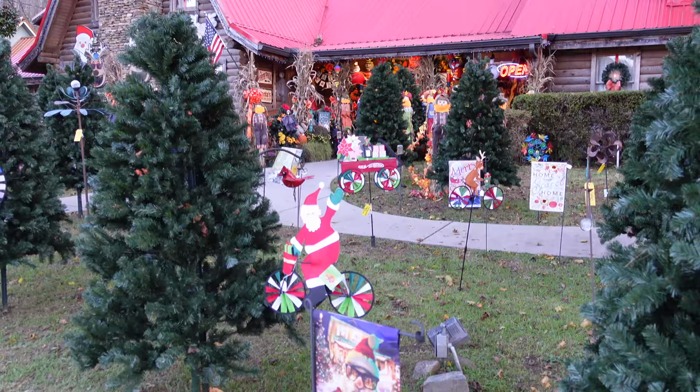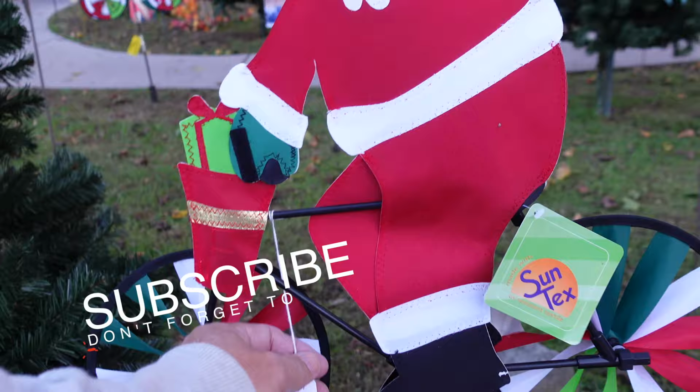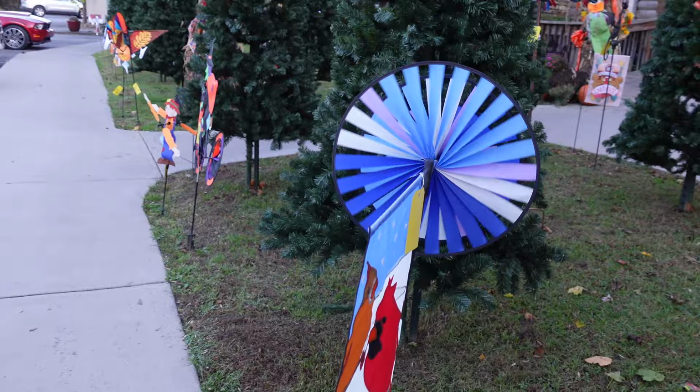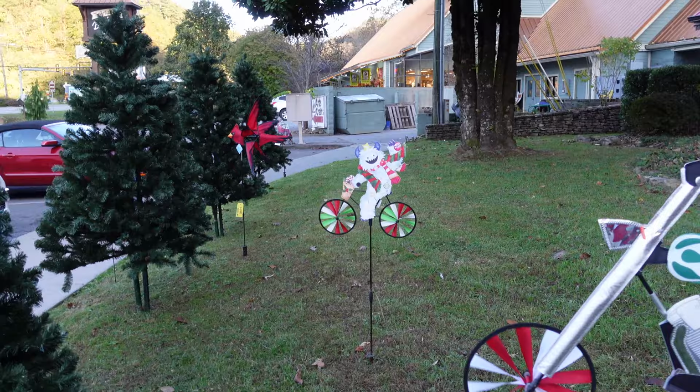Let's go. So, we got all kinds of things here. There's Santa on the bicycle. And if you're wondering, Santa's old bike, $32.99. Look at Rudolph, he's going to town over there. There's a red bird, a red wagon. All kinds of signs. This is a neat windmill. Oh, he's on his Harley. Look at that. Look at that. That's cool. Red bird.